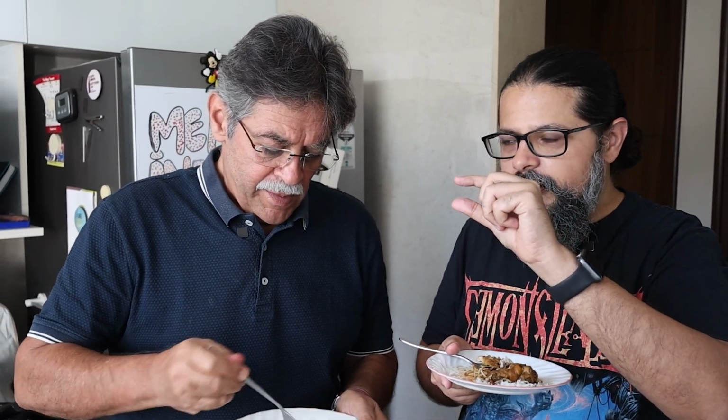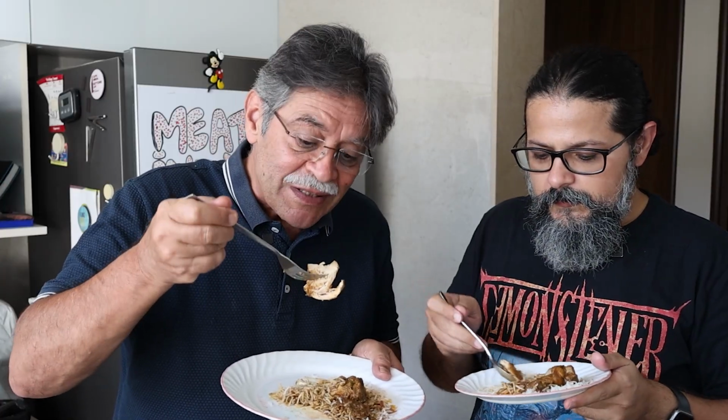It's not for everybody's palate, let me tell you that. You have to not be a spice wuss like him. But if you like spicy food, you will enjoy this. And yeah, this is one dish that I could not remove the seeds from the chili because they're those small little red chilies. So you got to stick with the chicken because the spice doesn't go inside.